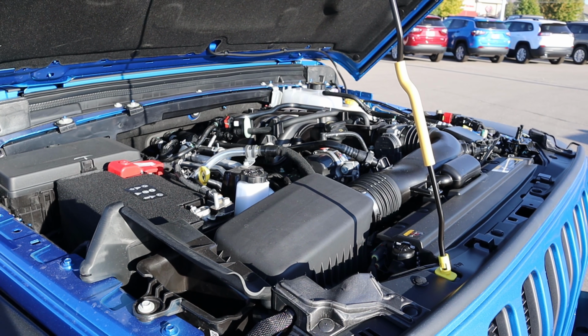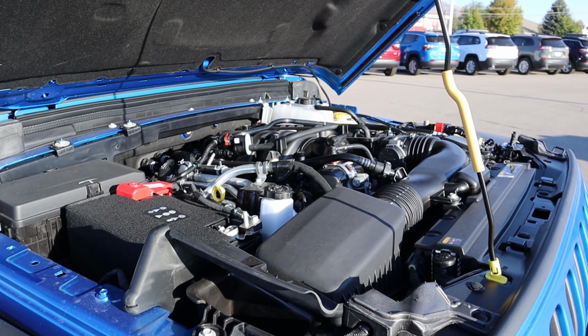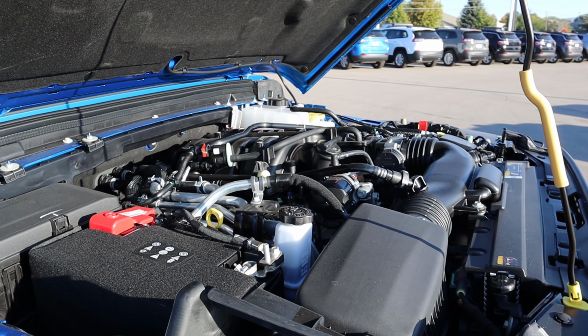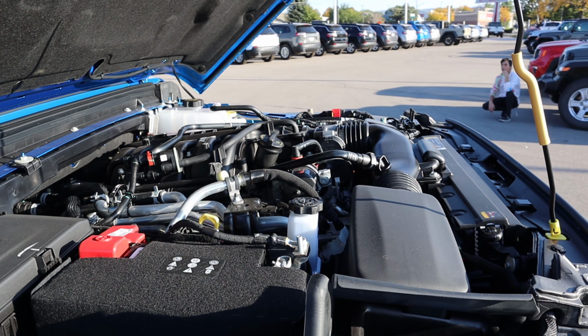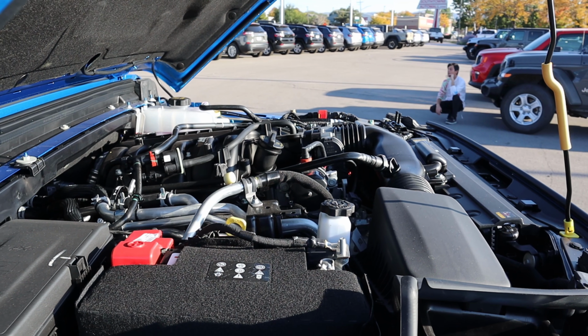So under the hood, we have a naturally aspirated 3.6 liter V6. It goes through an 8-speed automatic transmission. Fuel economy is 19 around town and then 24 on the highway, with power outputs being 285 horsepower and then 260 pound-feet of torque.